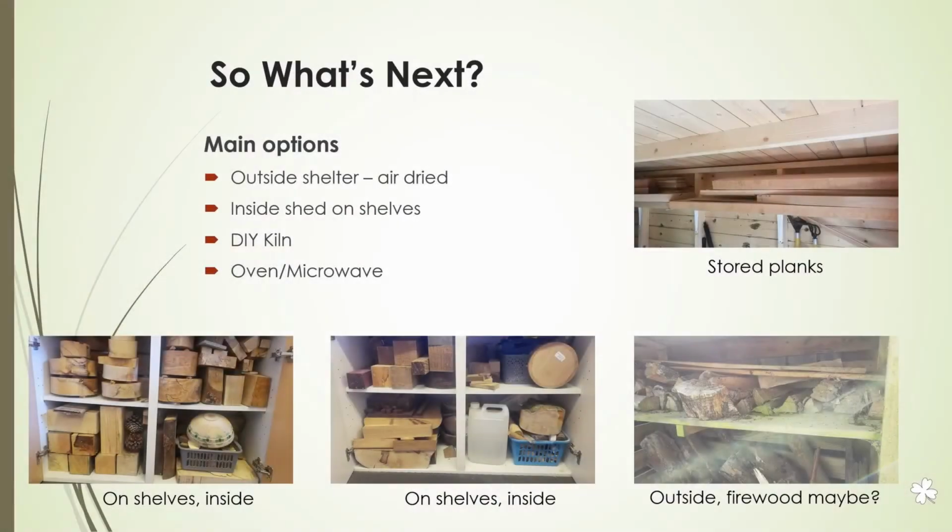After processing the wood, what happens next? Either I put it outside in a covered shelter or store it inside on shelves. Purchased wood is either kept in another shed or a separate shelf, as it is already dry. Some wood can be rough turned and stored in paper bags with shavings, though I do not have any of these.